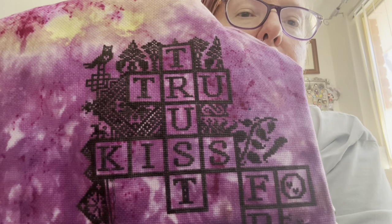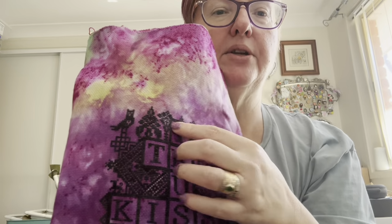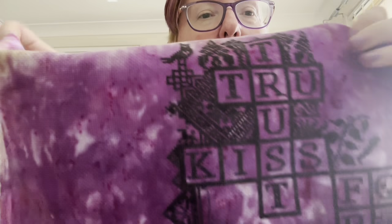So what I've been stitching on, I had a little bit of this motif, but none of this was done. I had the words in the boxes. So what I've done is I have finished off this motif, stitched my little Batman Bird of Doom. That's what his name is officially now, Batman Bird of Doom.